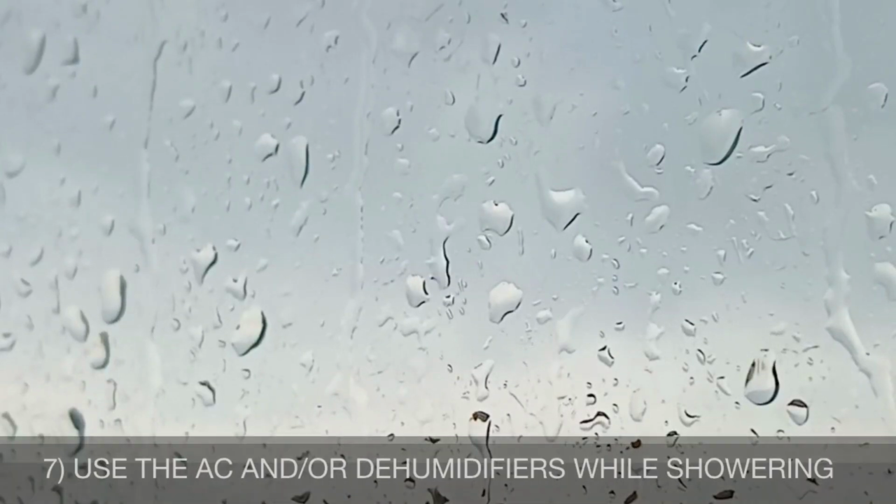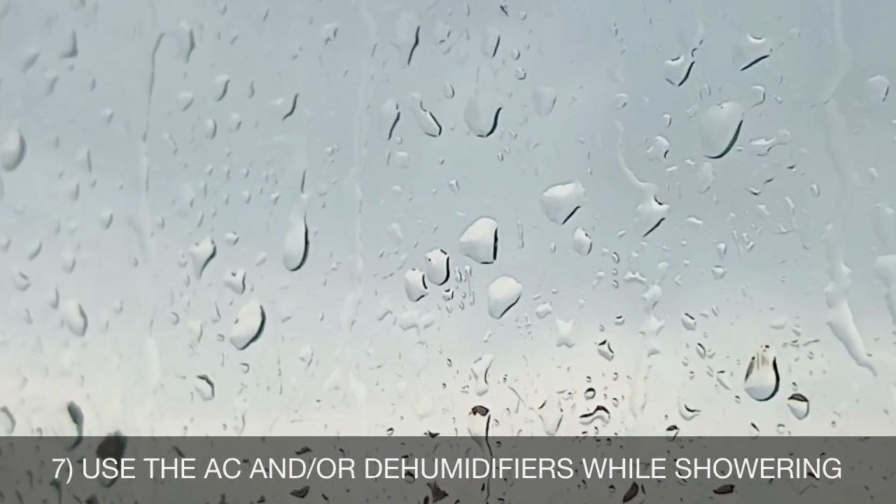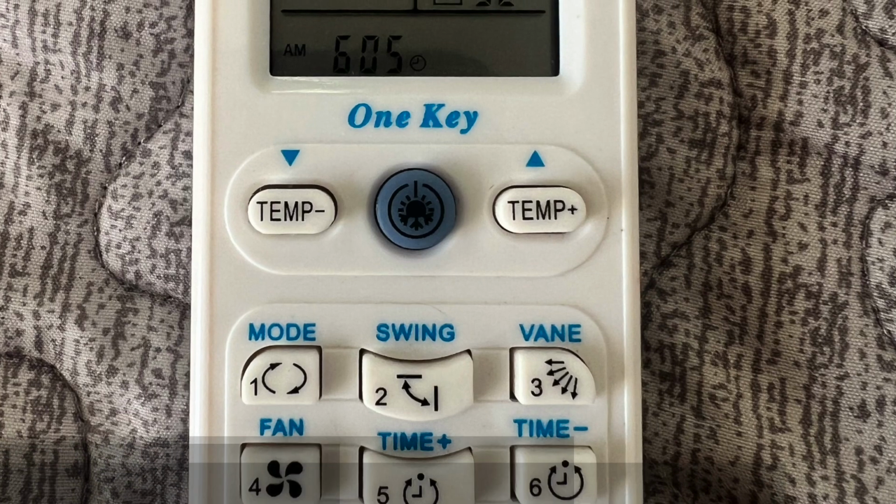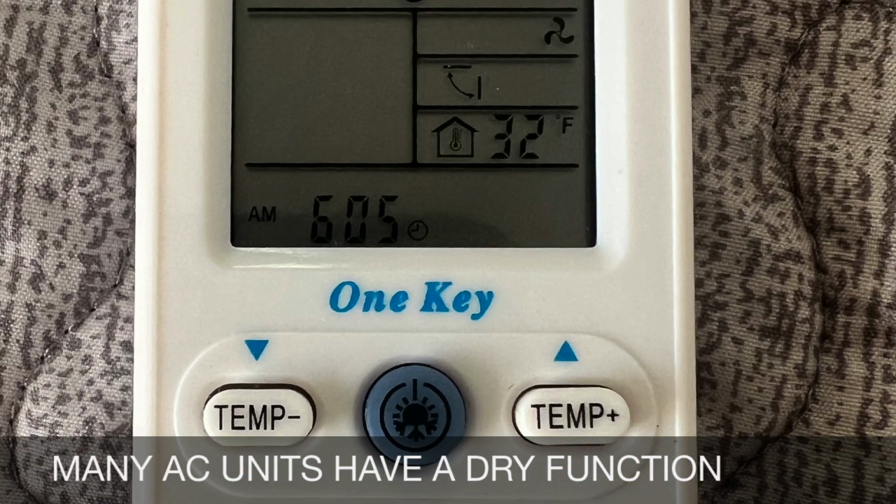When taking showers with hot water, you should use the air conditioning and a dehumidifier. It should be used for a minimum time of the duration of the shower plus 45 minutes later.